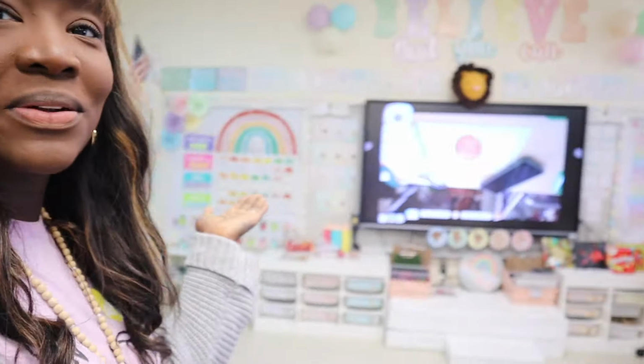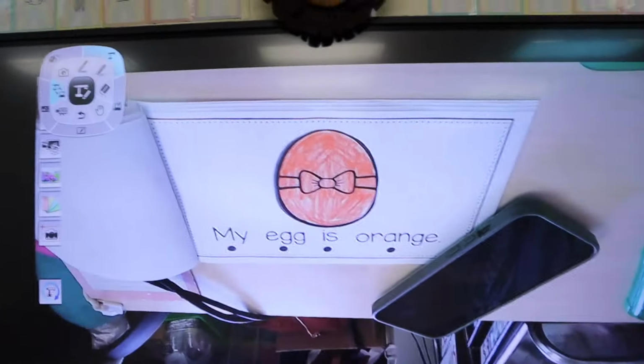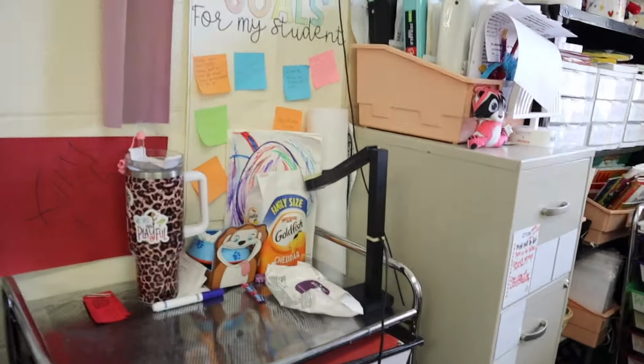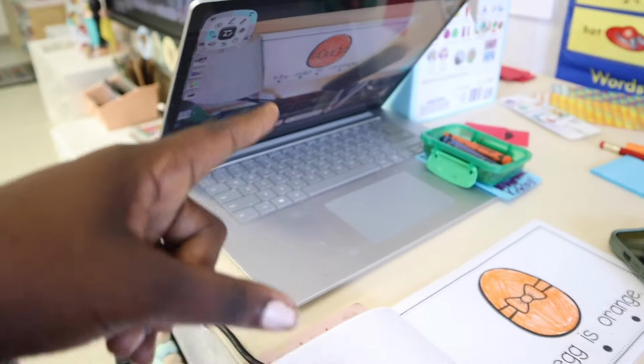But right now their tables are taken up because we were doing our little Easter books that I told you guys about. So this is how I have mine on the board. I know it doesn't look wonderful, but I have this document camera that won't work. So I have to use the camera that's on my computer and just fix myself up just the right way.